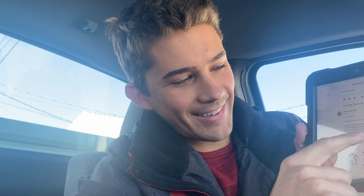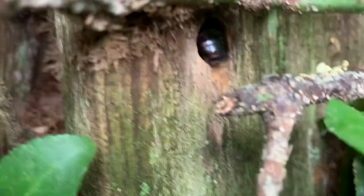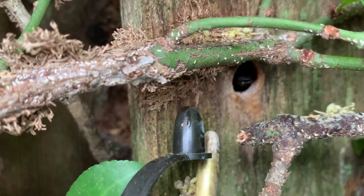So, bye. All right, so this video here, we have a carpenter bee. They are one of the largest, if not the largest, bee species in this area. What this one is doing, it's drilling into the wood. They have very strong chewing mouth parts. They chew their way into the wood and make tunnels, left or right, up or down.